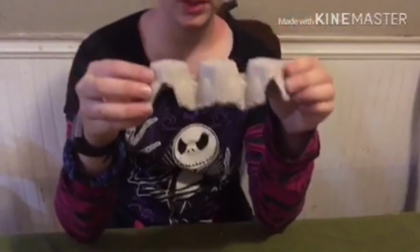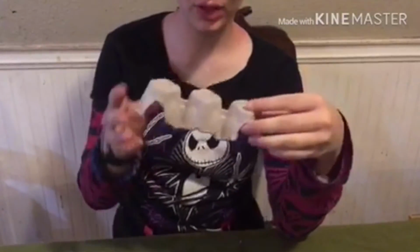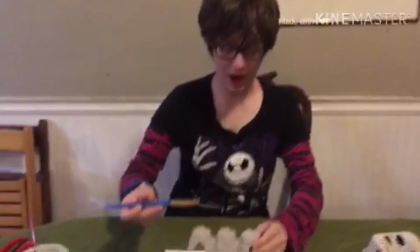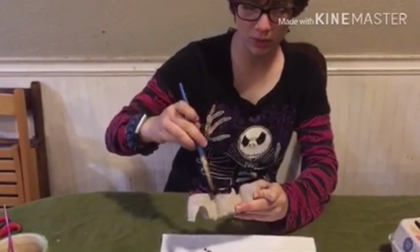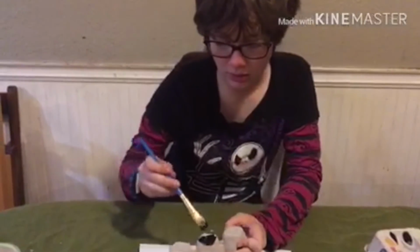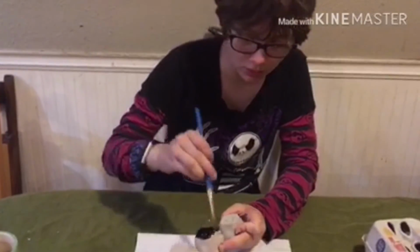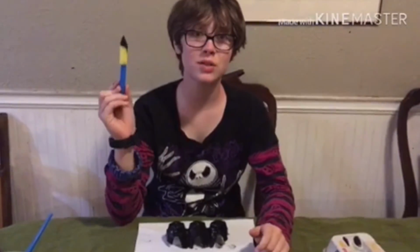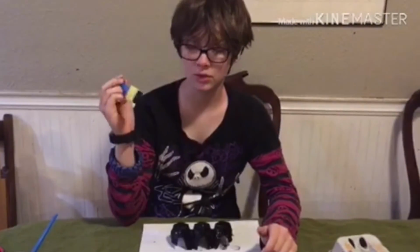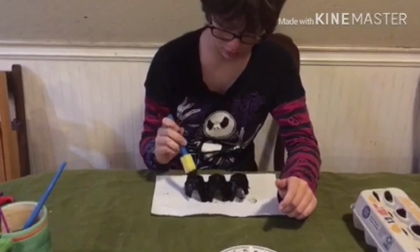Alright, so now I made the wings look a little bit more like wings. Next step, we're gonna paint the entire bat black. You can paint the insides if you want, or not, but it looks nicer if you paint the inside, at least just a little. If you're having trouble painting it, you might want to use a sponge like this so it makes it easier to get into the little cracks.